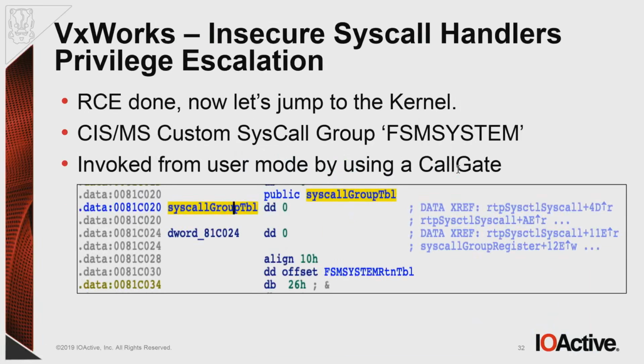Okay, so we have 3 different vulnerabilities to gain remote code execution, and then we have to find a way to escalate privilege to kernel without needing to reboot the device. Obviously, the most interesting option is always to escalate privileges without rebooting the system. So I was analyzing the kernel, and Honeywell, which is the company that develops this firmware, created a new group of system calls for the shared libraries.